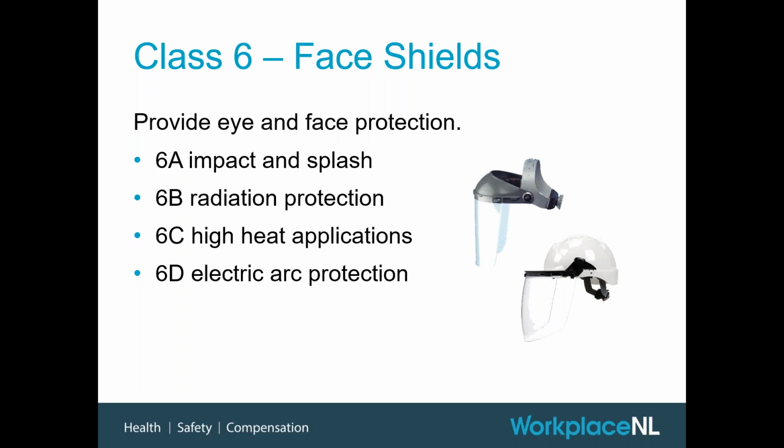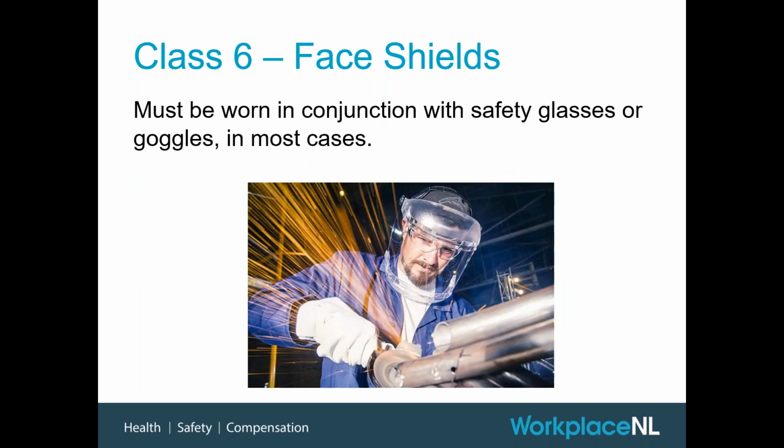I do want to point out that since COVID started, there is a lot of other types of face shields out there that are being used for droplet protection, but these are not necessarily CSA approved. So it's really important if you have, say, for example, a hazard of impact, that you don't use one of these non-CSA approved face shields. You really want to make sure you're using the right gear for that, because those are just designed to catch droplets, which certainly wouldn't meet the definition of an impact.